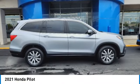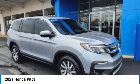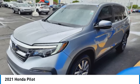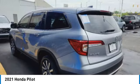Looking for the right vehicle? Check out the 2021 Pilot. Optimal utility, indulgent interior, powerful performer. You'll be ready for almost anything in the Honda Pilot. This vehicle has less than 55,000 miles.